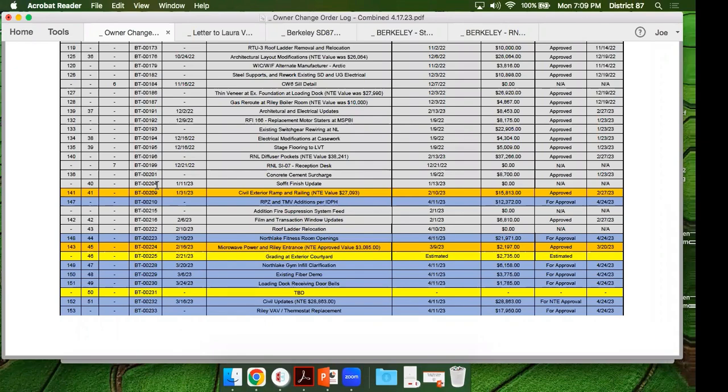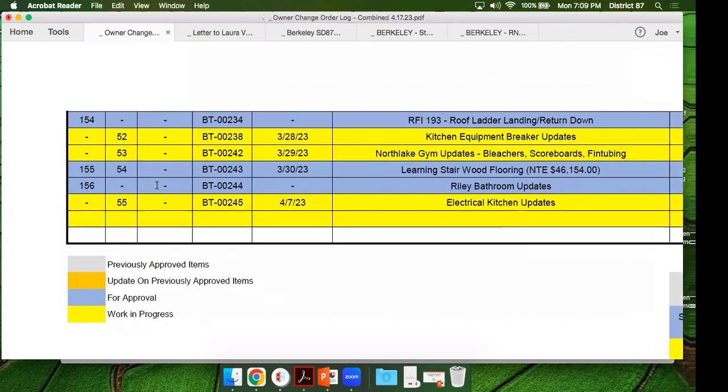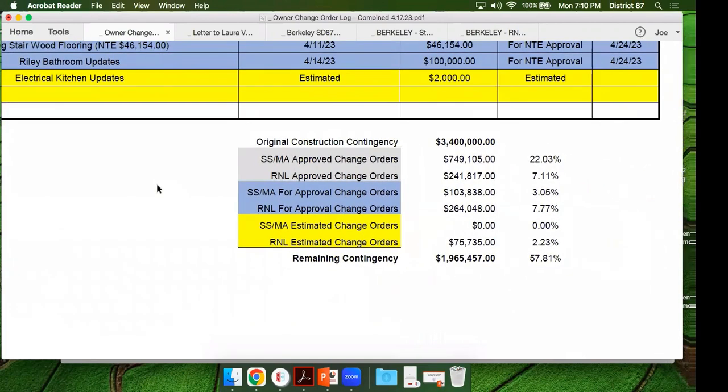Okay, so just looking at kind of the big picture and where we're at, obviously we're right there on Sunnyside MacArthur. We're kind of putting the finishing touches on this site, and the addition at Riley North Lake, as you're about to see, is pretty much wrapped up. We're working on some site work, and then we're getting ready for the last summer's worth of work, right? So to kind of give you the picture of where we're at, you can see here the remaining contingency. If everything that we're asking for your approval on tonight, and even the estimated stuff that's hanging out there at Riley North Lake, if all that's approved, you've got just under $2 million left in contingency.